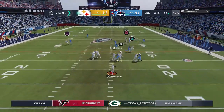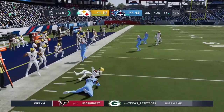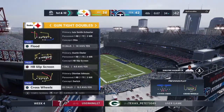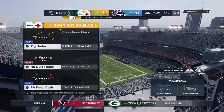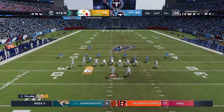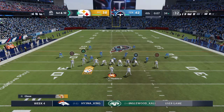To throw again on second down. Haskins. He'll get this to Eckler. And he'll get it up near the 35, right at the 34 here. And one of the whistles for a timeout. Gain on the play. So they'll stop the clock here in a game that's been decided in the closing seconds. 29 is the mark. Right here.